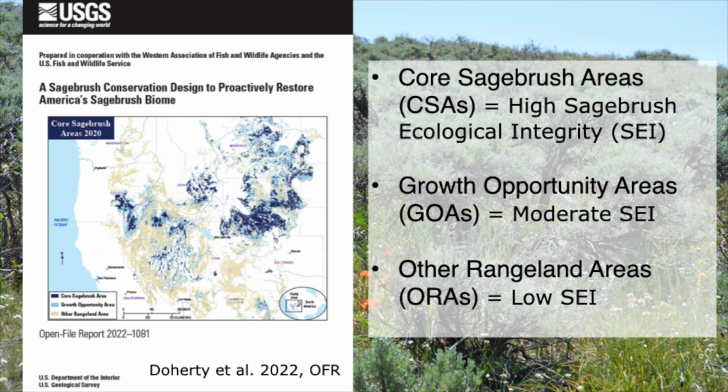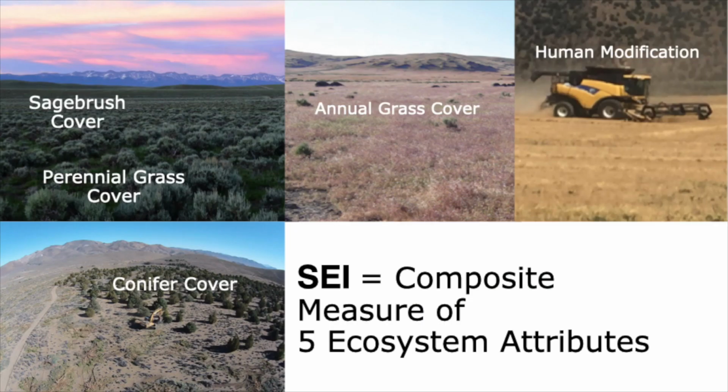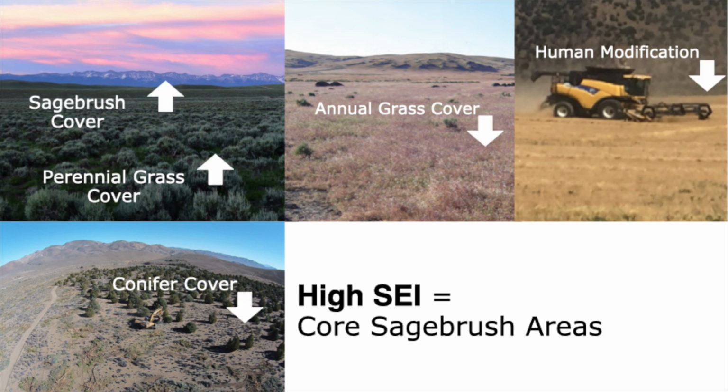And so when I say sagebrush ecological integrity, what I actually mean is a composite measure of 5 different ecosystem attributes. So it's calculated by combining the positive effects of sagebrush cover, perennial grass cover, and the negative effects of annual grass cover, human modification, and conifer cover. So we can combine those and come up with core sagebrush areas. These areas have high sagebrush cover, high perennial cover, and lower annual grass cover, human modification, and conifer cover.